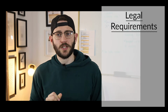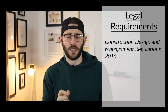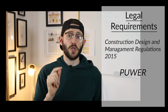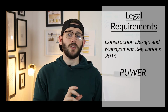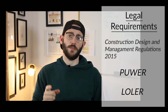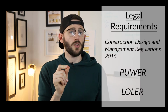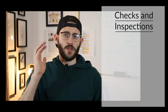Okay, working on a MEWP is also going to be applicable to CDM, the Construction Design Management Regulations. Because it's a piece of work equipment, it's going to be applicable to PUWER, the Provision and Use of Work Equipment Regulations. And because it's a lifting operation, lifting equipment, it's going to be applicable under LOLER, the Lifting Operations and Lifting Equipment Regulations as well. LOLER is going to bring specific requirements for you to do a thorough inspection, which we'll talk about in a minute.